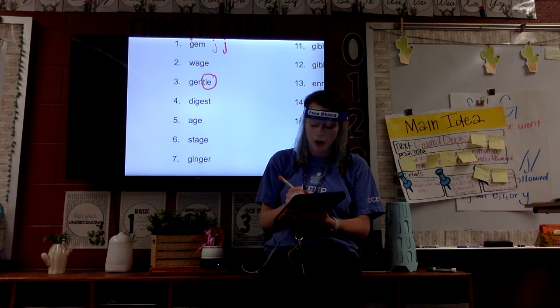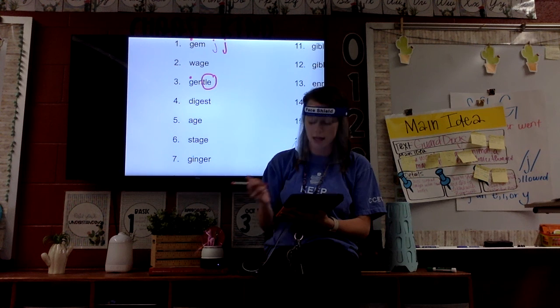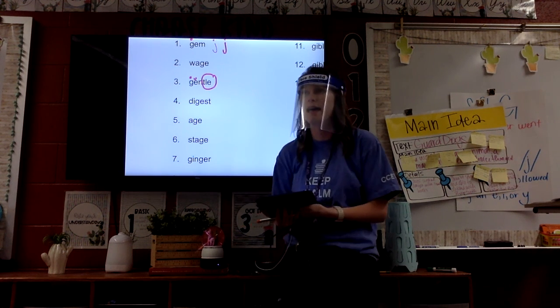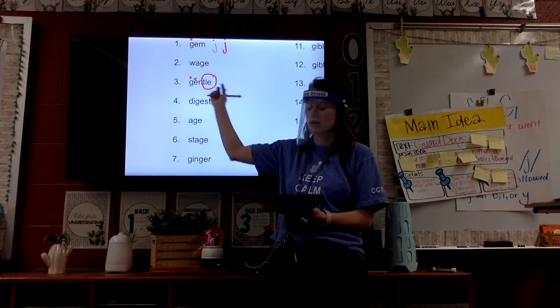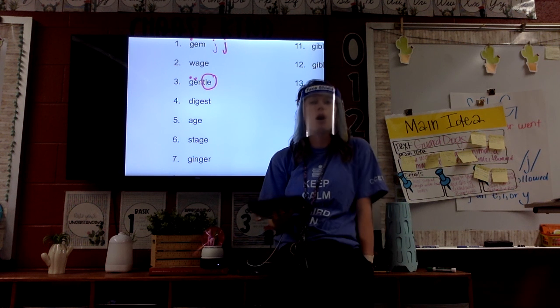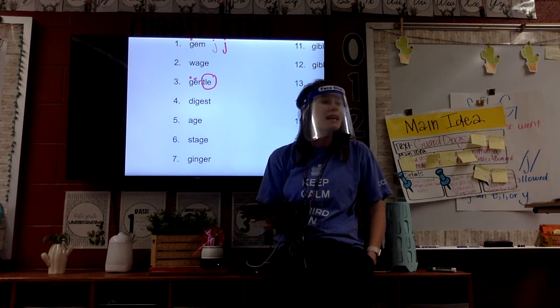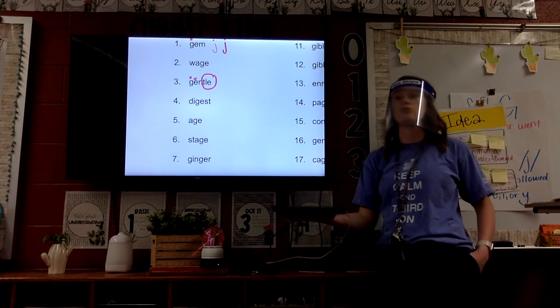Well, I see a soft G because there's a G with an E, so I put a dot over my G. And I know my E is short because there's a consonant after it, so it says N. So my word is gentle. What's my word? Gentle. So guys, even though we don't think about this being something we could use in reading, it is a skill that can help us identify the words that we don't know.